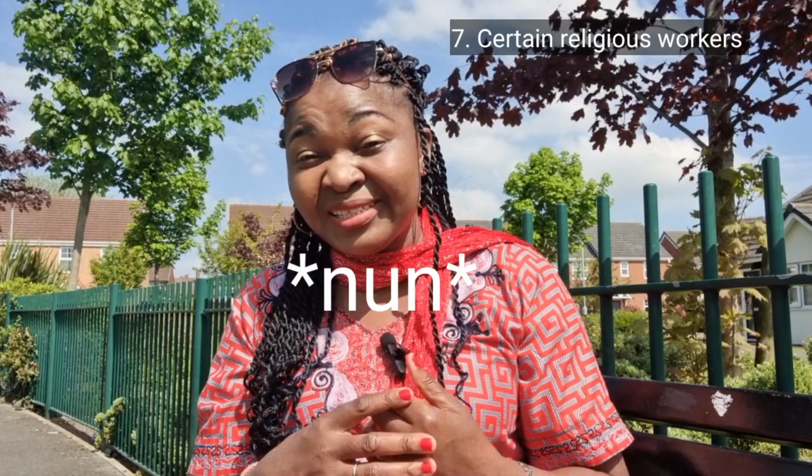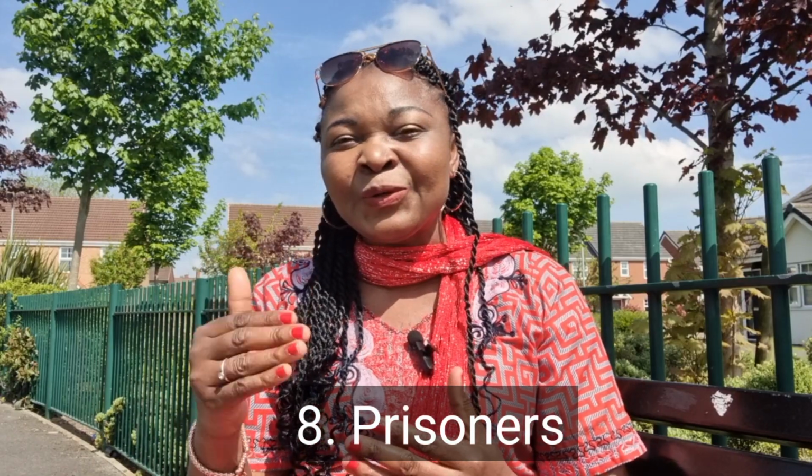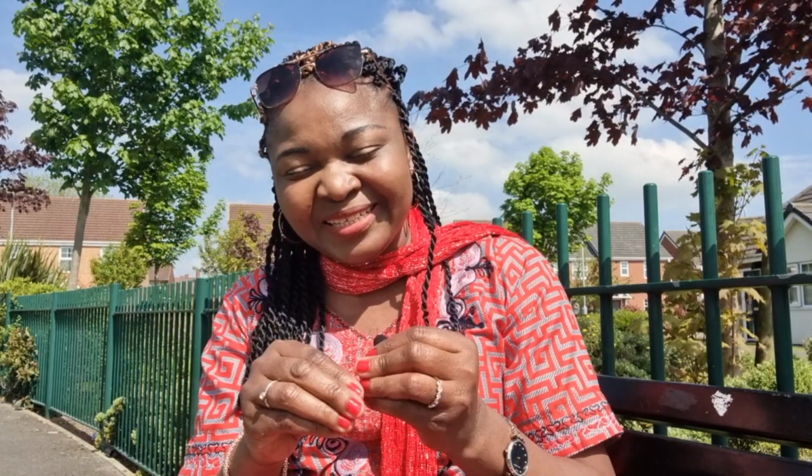Another set is the members of certain religious bodies or groups, especially if you are a monk or a nun, you are visiting, you are not permanent in the country, you are not expected to be paying any council tax. The next set are people in prison. Yes, they said it is not for those who are in prison for non-payment of council tax or a fine. So you see, you can actually go to prison for not paying council tax, or get a fine for not paying council tax. So if you are already there because you did not pay this, it's not for you. But for those who are there for other crimes, they are entirely exempted.